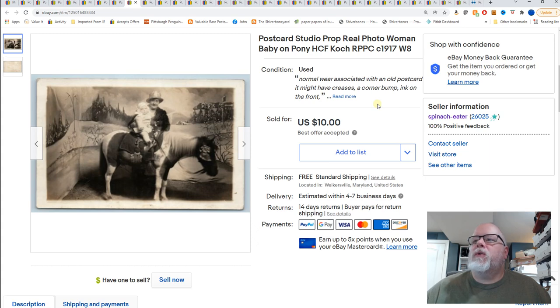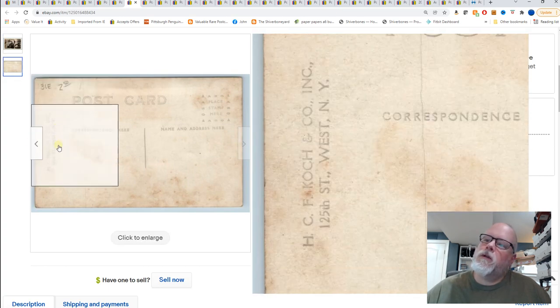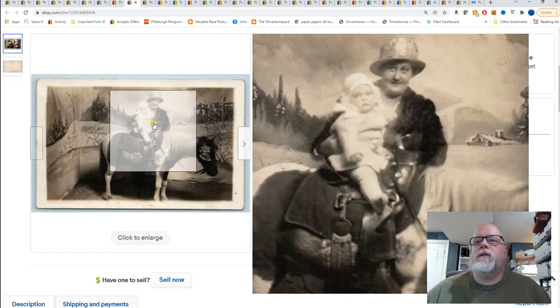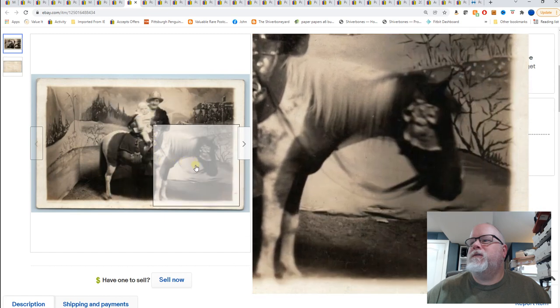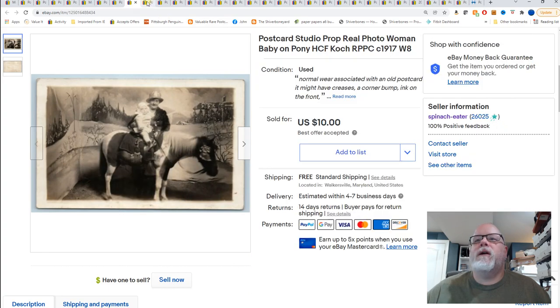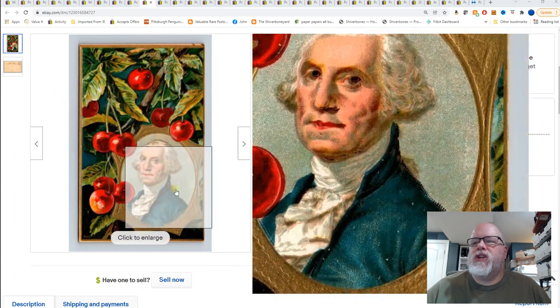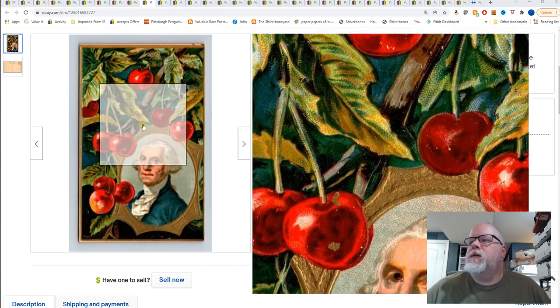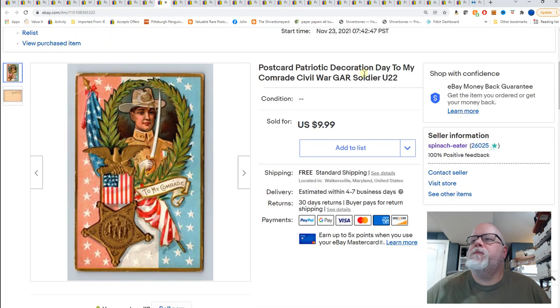This is a studio prop real photo, woman and baby on pony, HCF Coach, New York. $10. Let's take a look at that a little closer. That probably is, yeah, I bet that's a real pony. $10 on that one. Sold a lot of patriotic cards. This is George Washington portrait, cherries. I guess his birthday is coming up soon. $7.99 for that card.